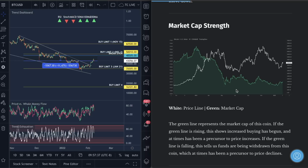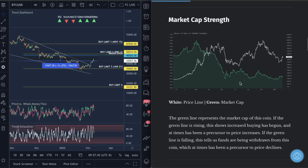I went through and analyzed a bunch of different data points in this, and I believe I have found a correlation here to the market cap of Bitcoin increasing or decreasing and how that actually will affect the future price of Bitcoin and other cryptos, tokens and coins. Okay, watch this. Here's an observation that I have, and I believe this is going to hold true.